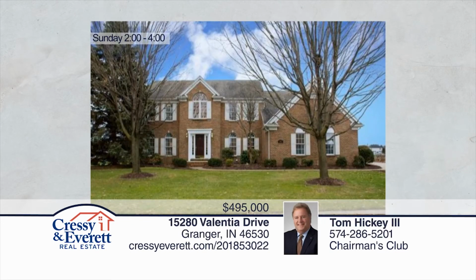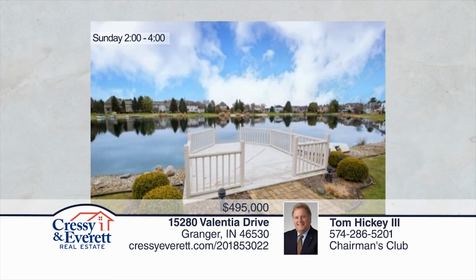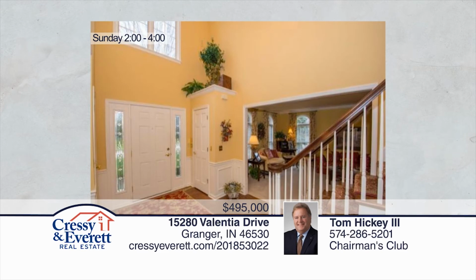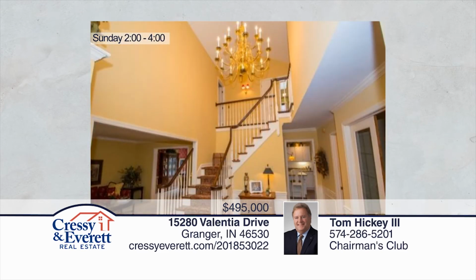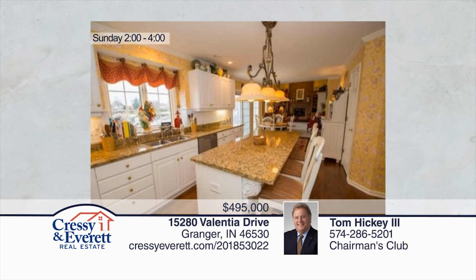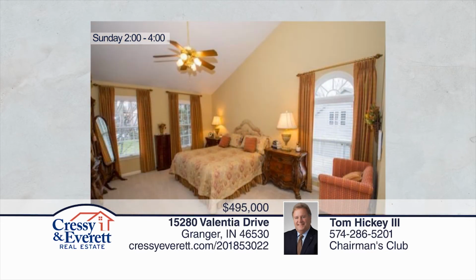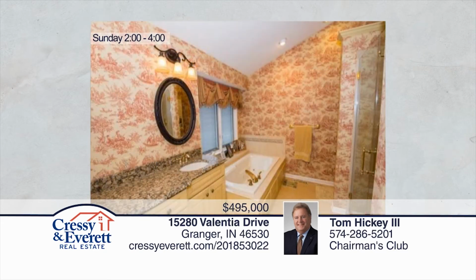This extremely well-maintained one-owner Century Custom was built in 1993 and boasts newer updates that will not disappoint. Features include high-end appliances, a newer furnace, hot water heaters, and large lakeside deck for entertaining. Tom Hickey III has the keys and would love to show you everything in person. Call now for your private showing. For more information, log on to CressyEverett.com.